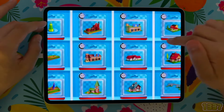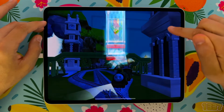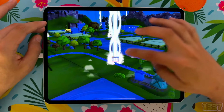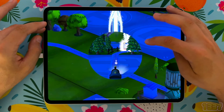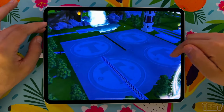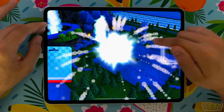Choose a new toy. It's super easy to find your new toy. Just look for the beam of light. Okay. Well done. Just slice or tap it to open.